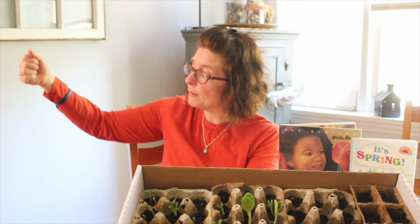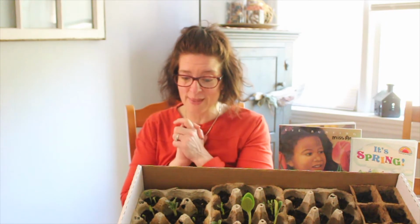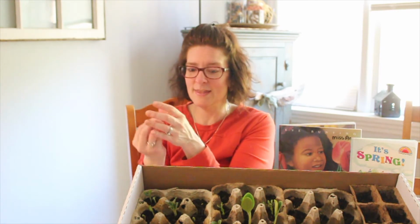So let's pretend we had a watering can. This is the way we water our plants, water our plants, water our plants. This is the way we water our plants all day long. Then what happens? As they start to grow, they come up, right? And this is the way the plants grow, the plants grow, the plants grow. This is the way the plants grow all day long.